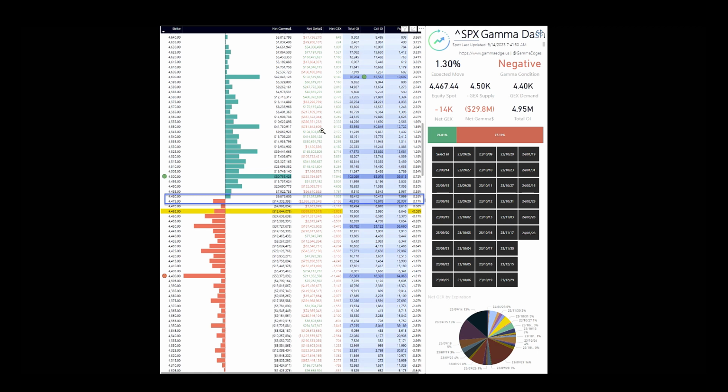We need to see total call speculation take over. That would be an erosion of these in the money puts and out of the money puts, and you would need to see calls start filling in these places. To the downside, 44.50 is very important. If we get below 44.50, then we possibly could see more weakness down to 44.25, and then 4400 would be that last line in the sand. Again, 4500 to the upside will most likely be an area where we'll see some stalling.